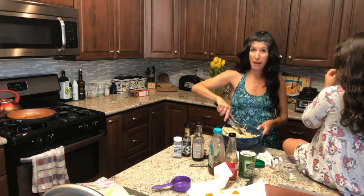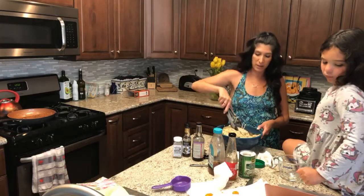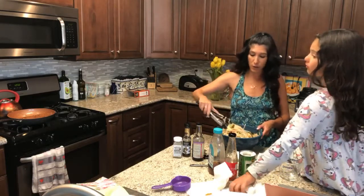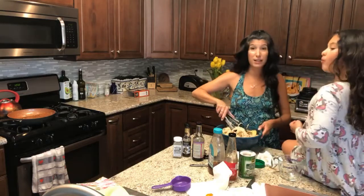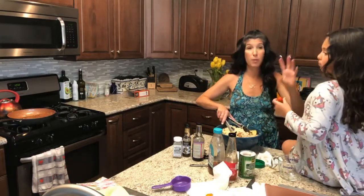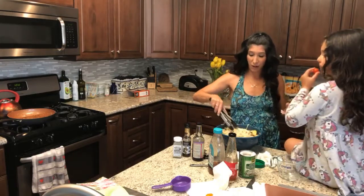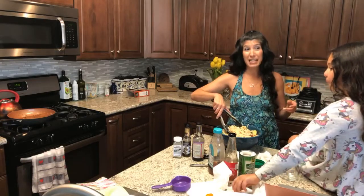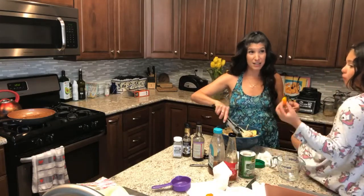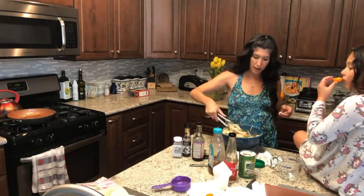My whole mom hack in life is growing your own veggies, because if your children are involved with growing produce, they're more inclined to want to eat it. When it's growing out of our garden, these kids go back and they're just picking veggies all the time and just eating. We also have chard and kale, and we have so much going back there. It's too much fun.